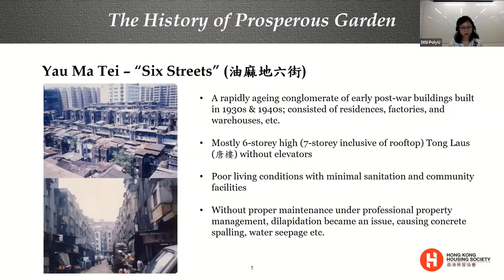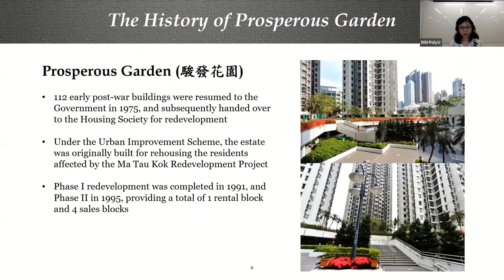In 1975, 112 early post-war buildings were resumed by the government, and subsequently, the site was handed over to the Housing Society for redevelopment. Under the Urban Improvement Scheme, the estate was originally built for rehousing the residents affected by the Martel Court redevelopment projects. It was expected that the new estate would provide recreational facilities suitable for all age groups of residents and, to a certain extent, the surrounding community. The site was completed in 2 phases, providing a total of 1 rental block and 4 sales blocks. Phase 1 was completed in 1991 and phase 2 was completed in 1995.